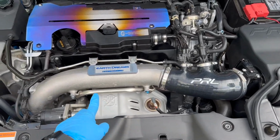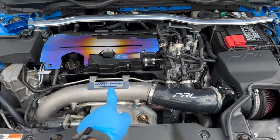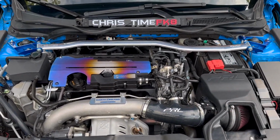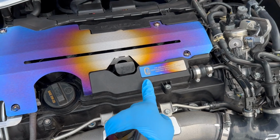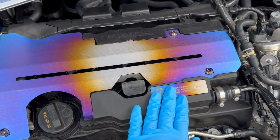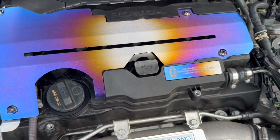Honestly, that Rampage intake would look so good paired with the titanium engine cover. Wow. It looks really nice. Especially this thing right here. I'm really liking it. It fits right in that little gap right here. So, and you get that Honda logo showing.